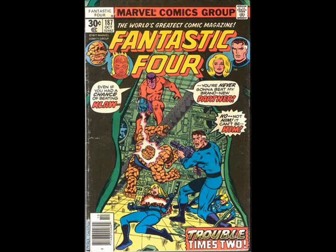And on the cover, we have a mystery villain and the Claw, or just Claw, I guess, whatever. Claw battling the Fantastic Four, letting them know, even if you had a chance of beating Claw, you're never going to beat my brand new partner. And Reed turning to the mystery villain, no, not him, it can't be him. Trouble Times 2 is the name of our issue here.